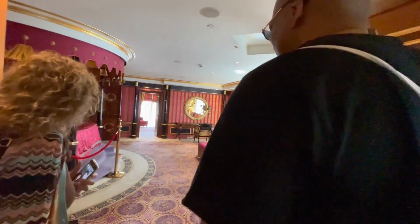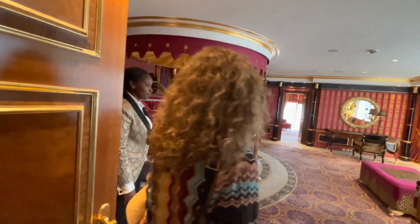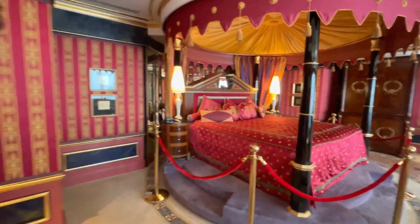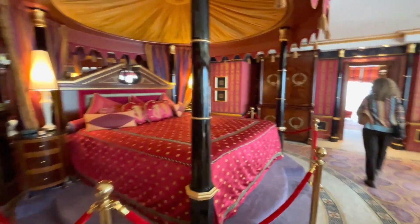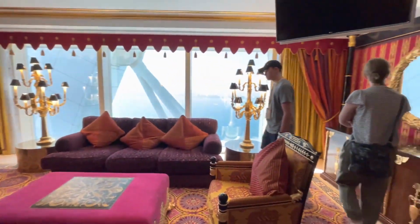This is the king's bedroom. Need a bit of elegance. Please step inside. This is the king's bedroom? Yes. Now we can see the king's bedroom.